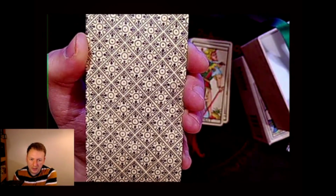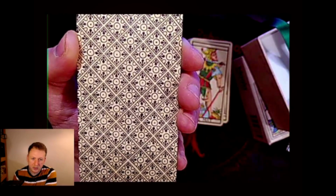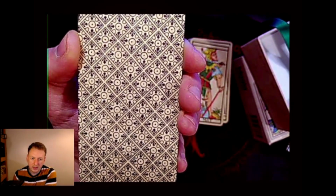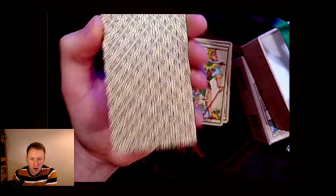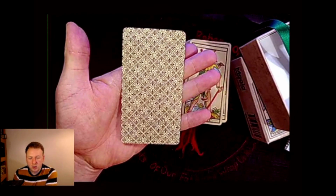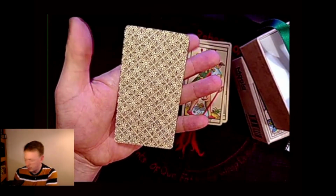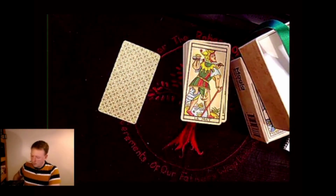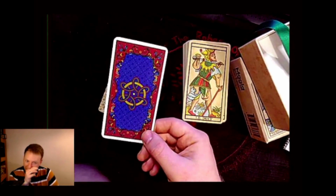We've got these 4 fleur-de-lis and a sun symbol, and then some little ovals around it, repeated in a block. So it's nice. I like that. It's a better back. You know, if you look at the backs of the veritable Tarot de Marseille, it's a nice back.